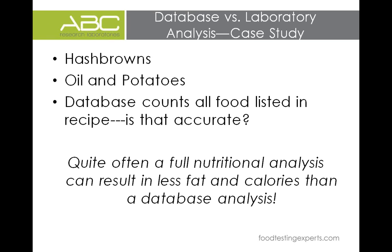So depending on the type and the preparation of the food item, sometimes you can get higher calorie counts, sometimes you can get higher sodium counts. Just looking at the preparation of the item and being properly advised of what type of analysis to do, you can really save yourself some headaches in the end.